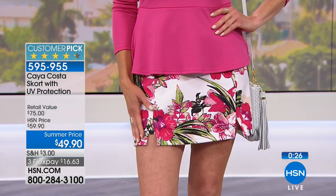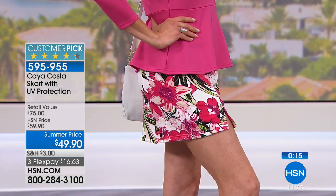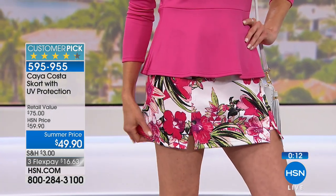It's 15 and a quarter inches in the length in the medium. Extra small is 14 and a quarter. If we go to 3X, we're looking at 17 and a quarter inches in the length. So give or take as you go up or down a size, but extra small through 3X.